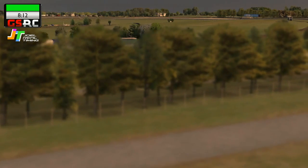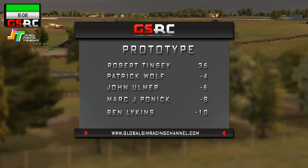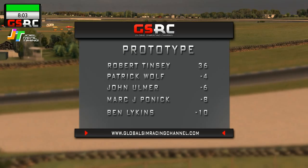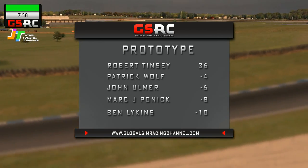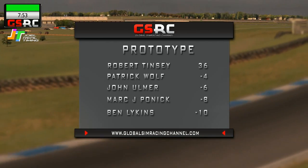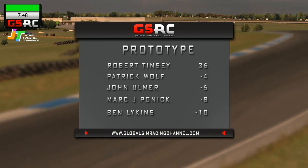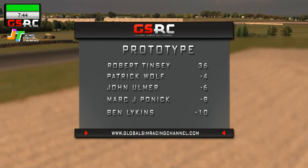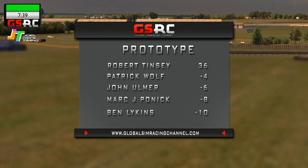In the Drivers' Championships now, starting with the prototype, Tinsey leads, but privateer Patrick Wolf has his set and is nipping at Hot Knife's heels. Unfortunately, the moon must not be in the right phase because the Wolfman is not at Phillip Island today. Ulmer was able to keep Big Cheese, the cheese on the pizza, looking up at Tinsey and Wolf from 3rd. It's no surprise to see OFW Mark Ponick in 4th, but to find privateer Ben Lyken in 5th is a bit unexpected. And the return of Jason Gerard to this class is much anticipated.